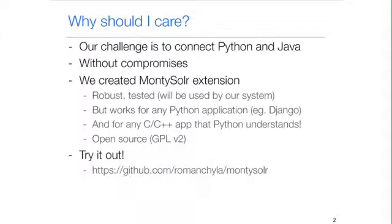So the presentation will be about what we did at CERN to connect different systems. And I would like to start with this slide to show you, maybe to help you decide whether you want to continue in this subject. Our challenge was to connect two different systems. One is written in Python, the other one in Java. And we found a solution, and our solution allowed us to connect those two systems.